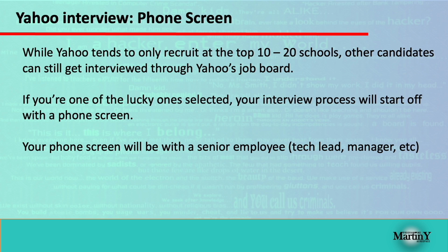Now, Yahoo usually aims to recruit from the top 10 to 20 schools in the United States. However, they still interview some people from the rest of the schools, and especially people with a lot of experience.